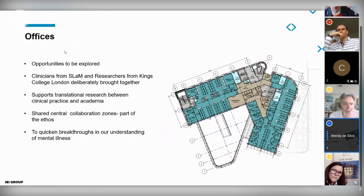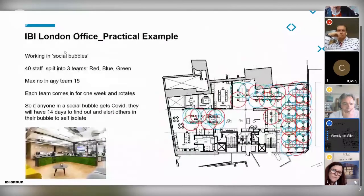But what we have done in the IBI London office, and this is just a very practical example, is we've looked at what we will do when we come back to working together. So we'll have social bubbles, we'll have 40 staff in the office, and we'll be splitting ourselves into 3 teams, red, blue, green, and the maximum number of people in any one team will be 15. And then each team comes in for 1 week, and then it rotates.